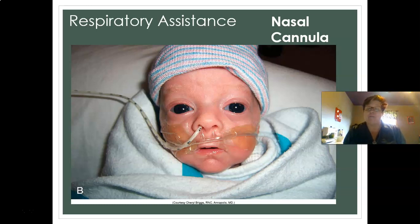It allows the baby to be held. It allows the baby to feed with a bottle if they are stable enough, because they don't need to stay inside that head hood. So it allows the parents to hold their babies while they're on oxygen therapy, whereas the oxy hood, they cannot, because if they come out of that oxy hood, then they lose their oxygen supply.